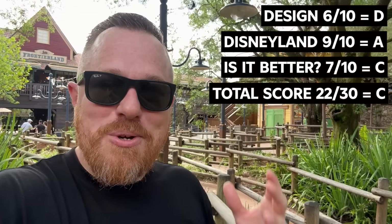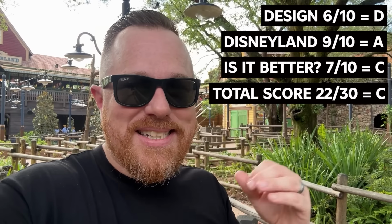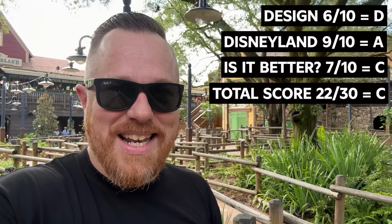But yeah, I'm so glad I got to ride it, and I'm super excited for this to show up back home in Disneyland. I hope you enjoyed this quick review. Can't wait to see what some of your hot takes are in the comments below. And I'm excited that I got to see Tiana's Bayou Adventure. I cannot wait to see this back home in Disneyland. This is going to be such an awesome addition and just a perfect transition from New Orleans to Critter Country, which at the end of the day, that's all I wanted.